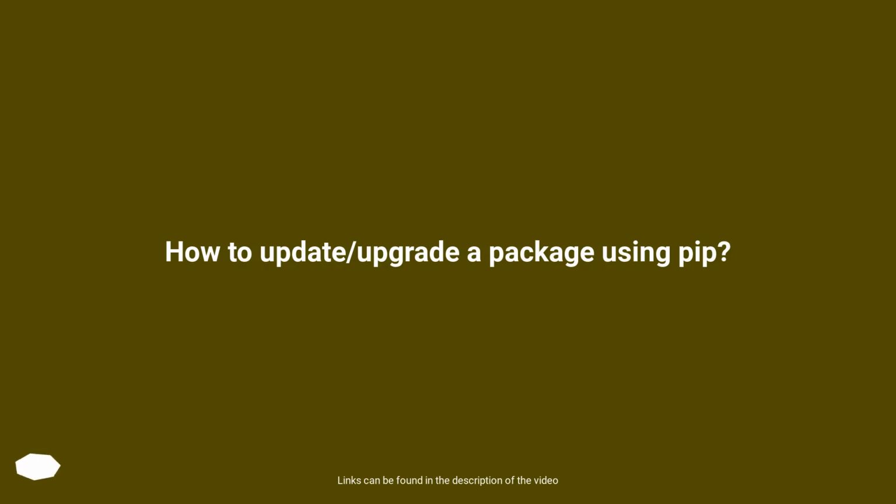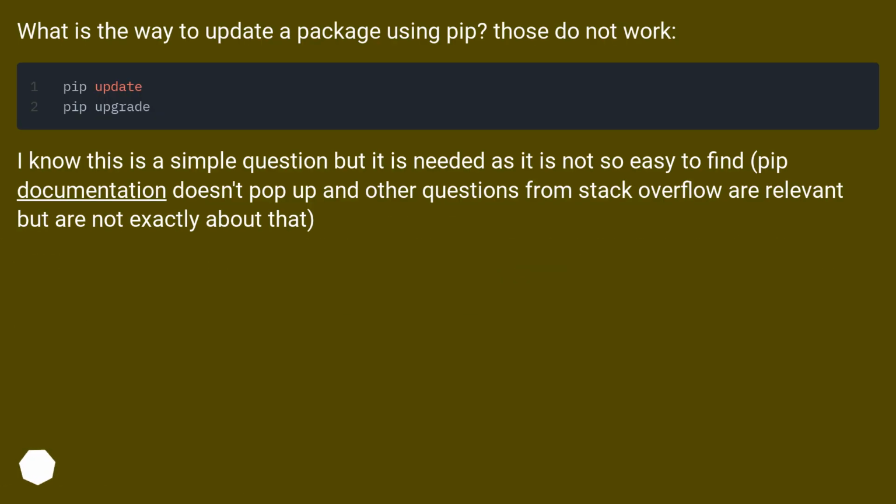How to update/upgrade a package using pip. What is the way to update a package using pip? Those do not work. I know this is a simple question, but it is needed as it is not so easy to find. Pip documentation doesn't pop up, and other questions from Stack Overflow are relevant but are not exactly about that.